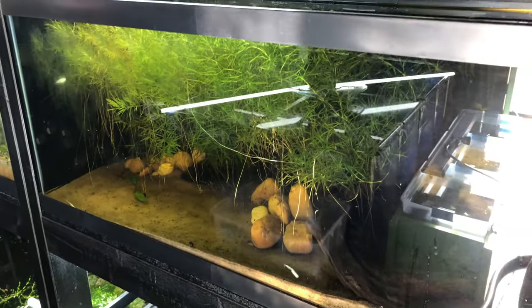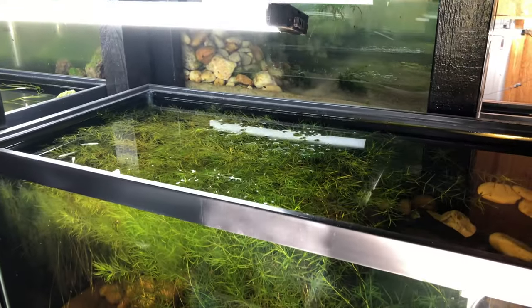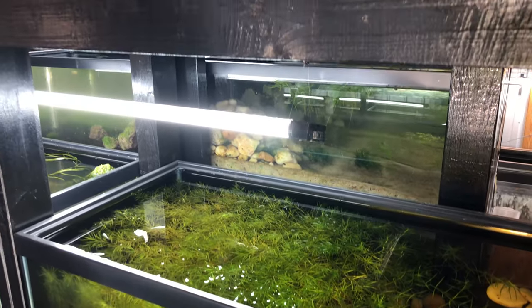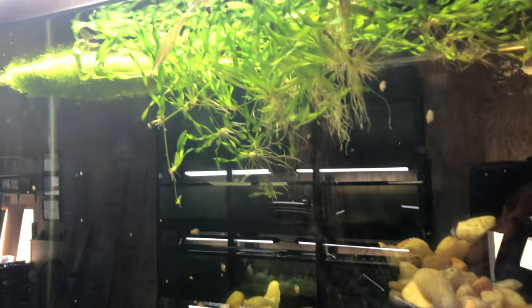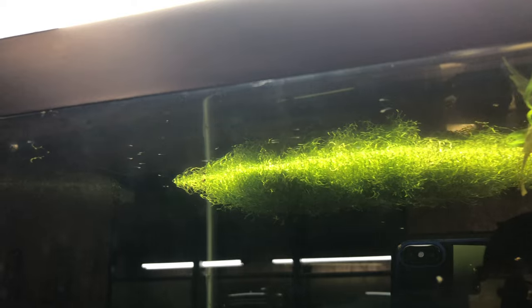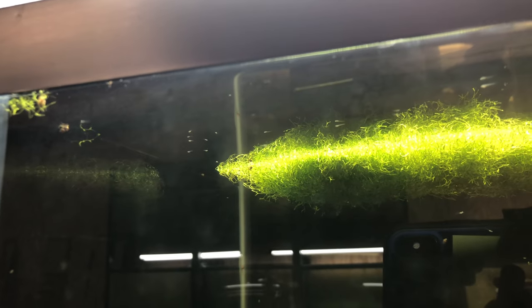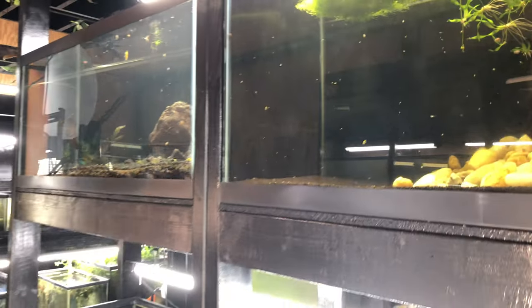Up above them, the platinum rice fish group that I've been breeding out. And up above them, nothing yet, but a bunch of baby platinum rice fish that are still growing out. Here you can see a nice little swarm of them. Absolutely love those fish. So that does it for the shrimp rack here.